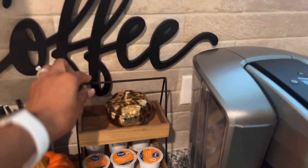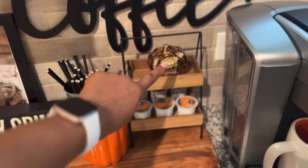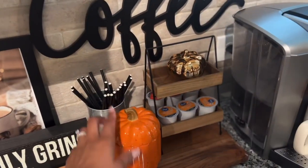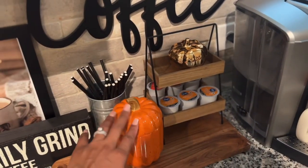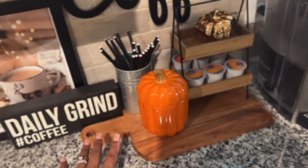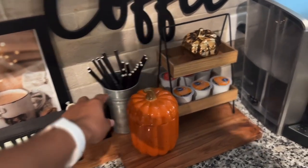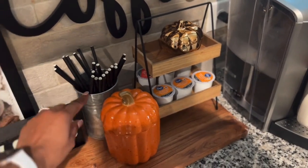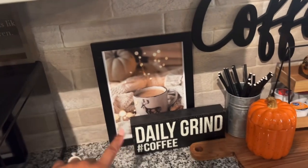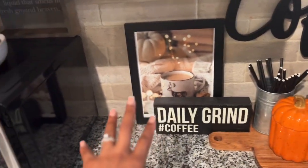Well, this here came from a Target Dollar Spot. Pumpkin again from the Dollar Tree. Got the K-cups there. This cute little pumpkin here where you can put sugar or tea or whatever you like, and then the lid just comes off. This actually came from Home Goods. This came from Home Goods. I think I ordered this from Amazon. And the straws too from Amazon. Here, it's just a frame that I purchased and then I printed out another photo off of Pinterest.